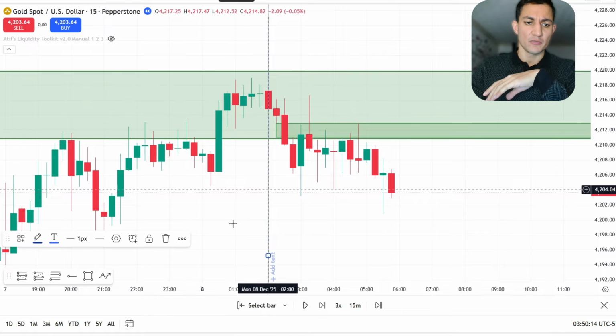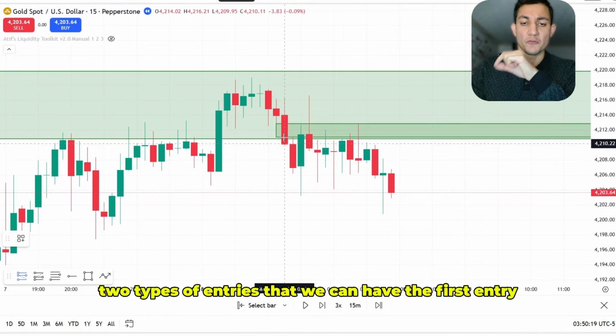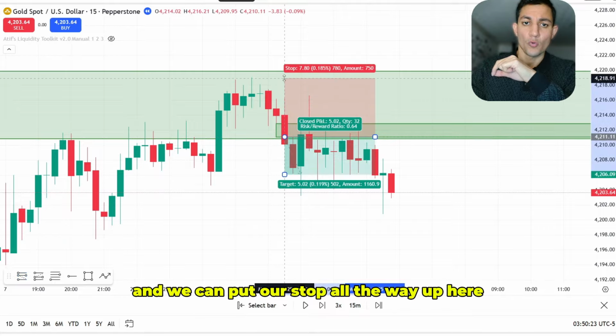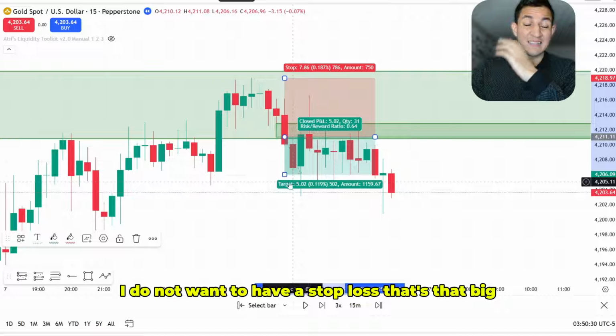Now, let's just remove this because we really do not need it. There's essentially two types of entries that we can have. The first entry is we can enter right here on the fair value gap and we can put our stop all the way up here. Now that's a pretty big stop loss, right? Now me personally, I do not want to have a stop loss that's that big.